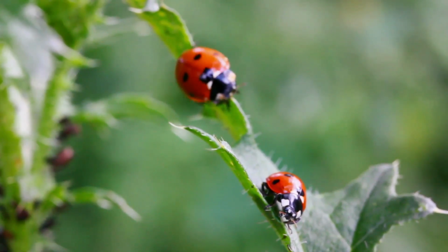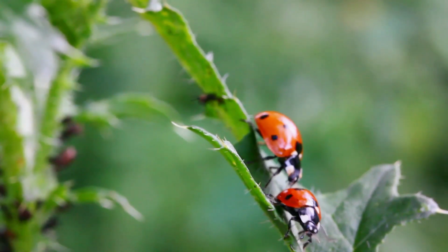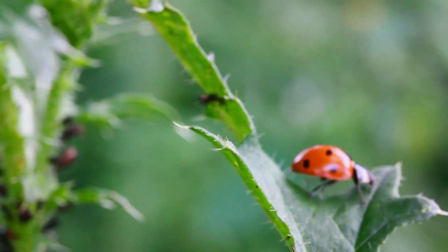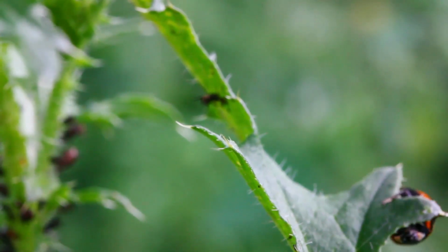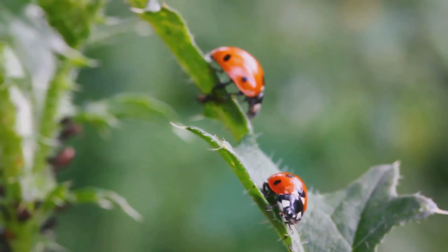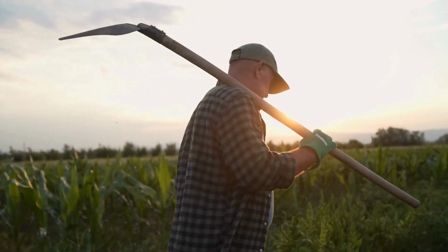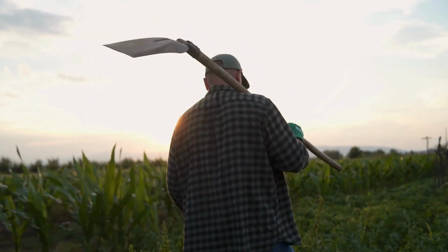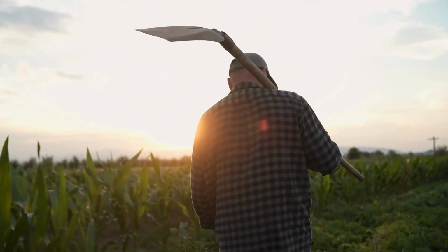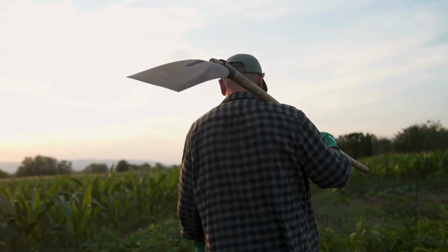Now, ladybugs aren't just superheroes because they can defend themselves. They also play a crucial role in keeping our gardens and farms safe. You see, ladybugs love to munch on pests like aphids and scale insects, which can cause a lot of damage to plants. A single ladybug can eat up to 50 aphids a day. That's like you eating 100 hamburgers in one sitting. Can you imagine that? In this way, ladybugs help control pest populations, protecting our plants and crops.